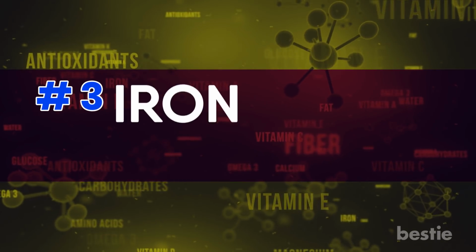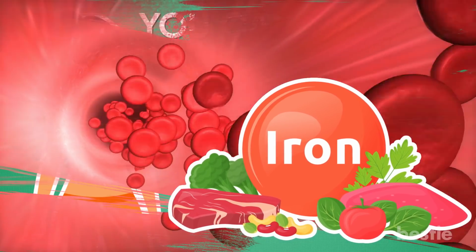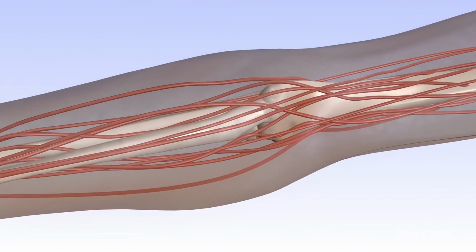Number 3. Iron deficiency. Your body loves iron. You can't thrive without it. Iron is a major part of your red blood cells. It combines with your haemoglobin to transport oxygen to each and every cell tissue of your body.